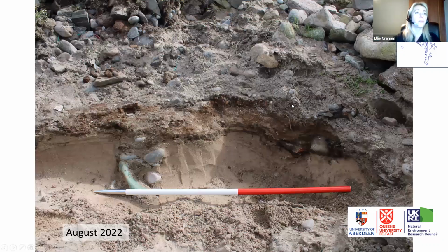Now that's the midden. It really was just a thin strip of it, but it was lovely. It was so productive. We got a lot of Middle Iron Age pottery out of it, and we got bits of a cow skull as well, and it's so productive in terms of seashell as well, full of charcoal.